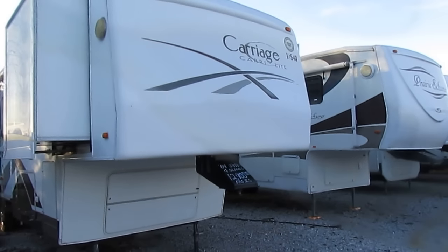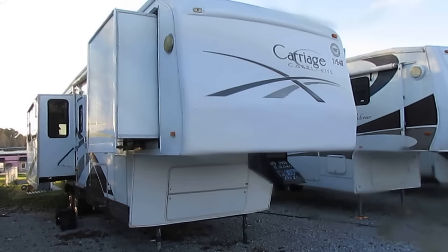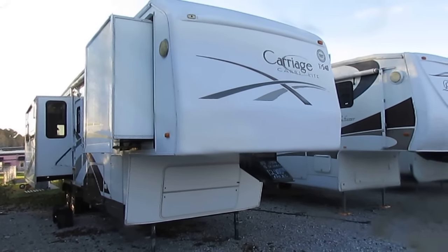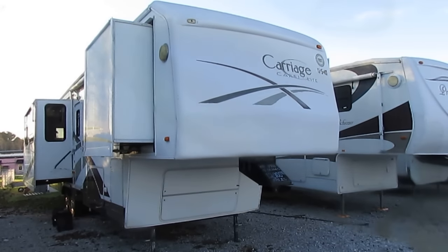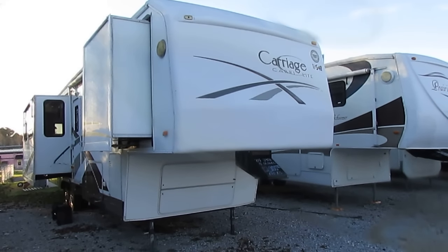So we were going to fix this thing up and price it for about $21,900 because this is a Carriage, a 2004 36 SKQ with 4 slides. But you know what, folks, we just don't have the manpower right now to do projects, so we're just going to pass this along, sell it. We're going to sell it for what we have in it.